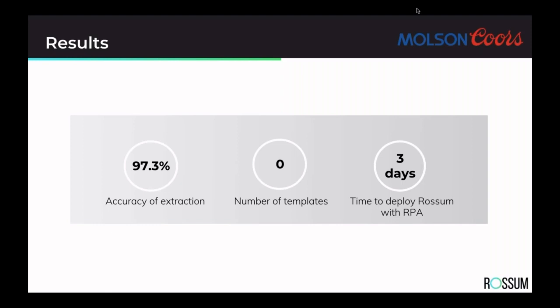I will go through the situation at the client when we came, what the results were, and I will talk briefly about the solution so that you get an idea what is actually in place. So the customer is Molson Coors. They had an RPA program in place already, so they had some experience with RPA. They are using Blue Prism robots, and EY is their RPA integrator.